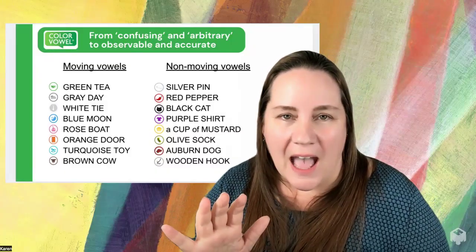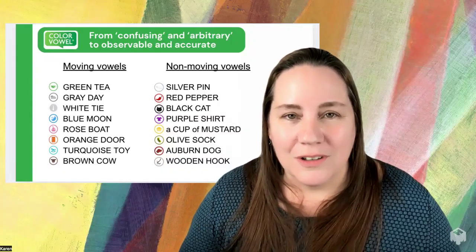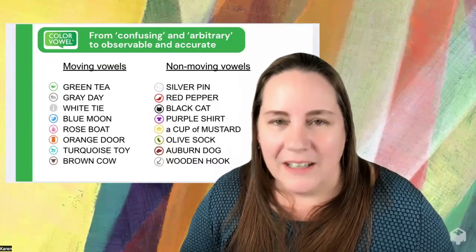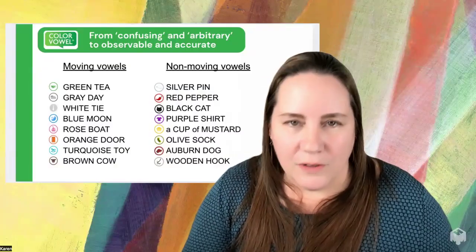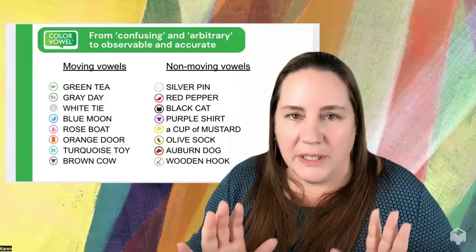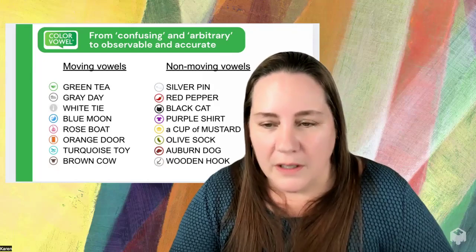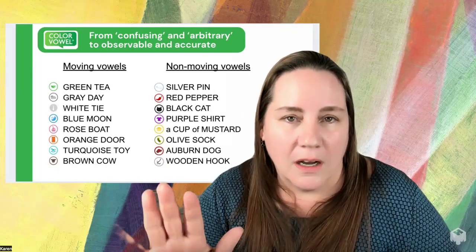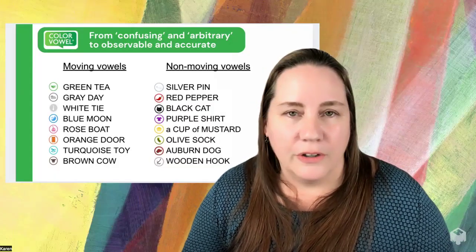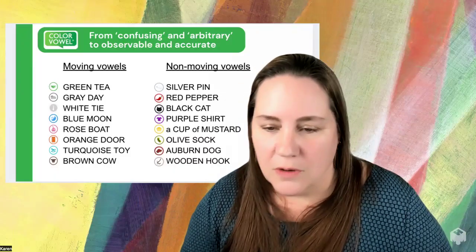Black cat, non-moving, one position. Purple shirt, so often not even recognized as the vowel that it is in phonics programs. It's relegated over to R control when it's actually its own vowel sound. It is not R controlled. But again, that's for another time, just sort of putting in some ideas in there that might intrigue you. Okay. A cup of mustard, one position. Aw, all of these involve one position that we can find and move into on the chart.